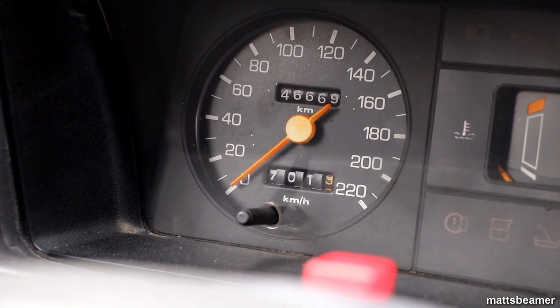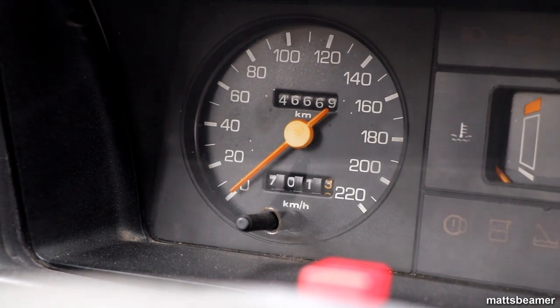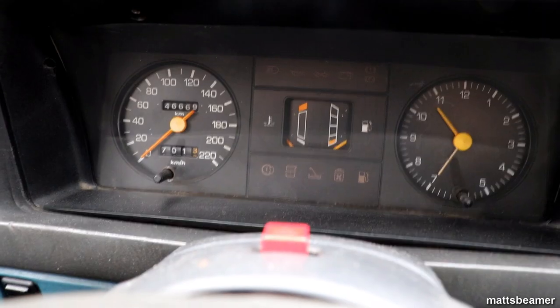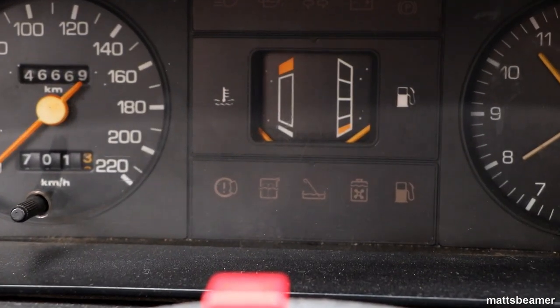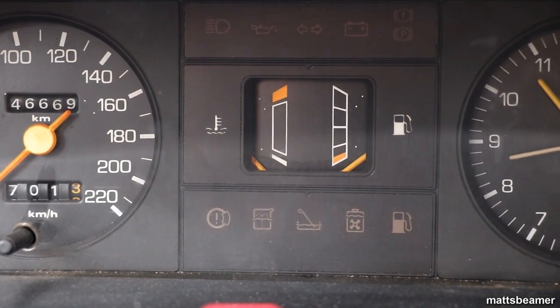On the left, we have the speedometer, with mileage up top and trip mileage at the bottom. And this is the trip mileage reset knob. In the center, we have the coolant temperature gauge and the fuel gauge. There are also warning lights above and below.